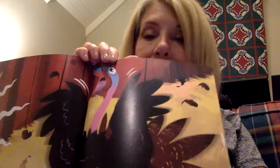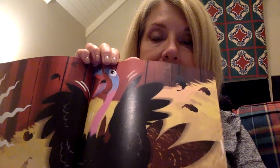After exercising, the turkey was pooped. He got back to it after a nap in the coop. There he is sleeping. It's a lot of work exercising, isn't it? But just as the turkey closed his beady eyes, he heard a noise and woke up in surprise. Something's scared him, hasn't it?